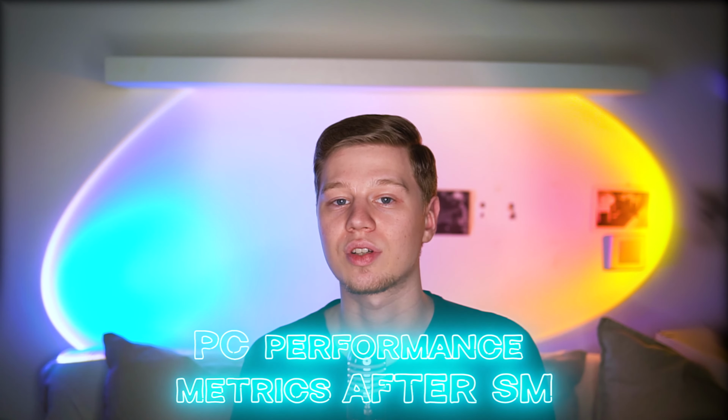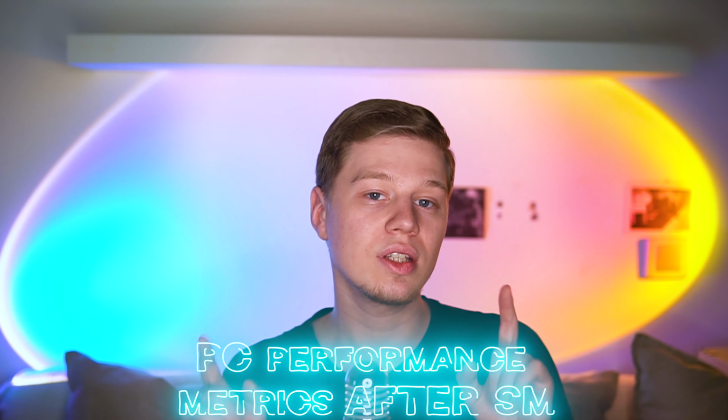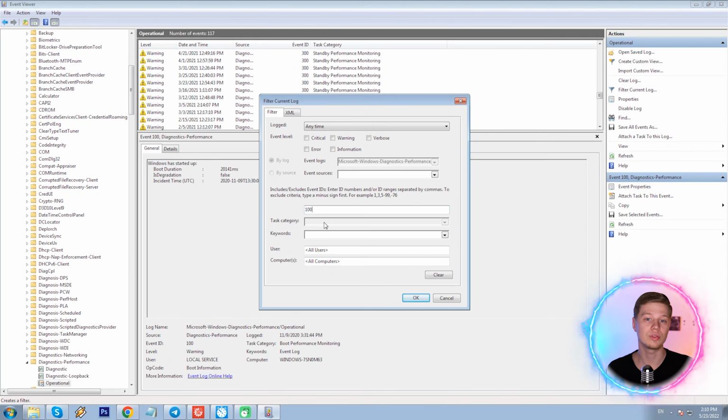PC performance metrics after SM. If you remember, we did a chapter on my PC status in the beginning, measuring several metrics in the before state. PC boot time, internet speed, CPU, RAM, GPU, drives. Now, after I conducted some optimization tasks with System Mechanic, let's check if my PC has improved or not. The first metric, boot time.